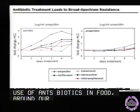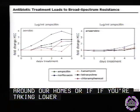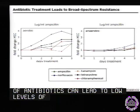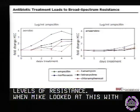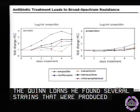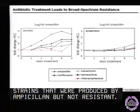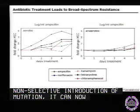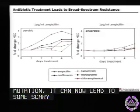So clinically, low levels of antibiotics can lead to these low levels of resistance. Even further, when Mike looked at the quinolones, what he found was that there were several strains that were produced by ampicillin, but not resistant to ampicillin. So as a result of this non-selective introduction of mutations, it can now lead to some pretty scary situations.